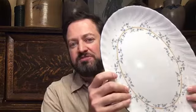I have a ridiculous number of serving platters. I don't know why I like serving platters so much, but I think it's because it's a single piece. They stack really nicely. They're attractive. They're the time capsule for all these different eras. It was also half price.